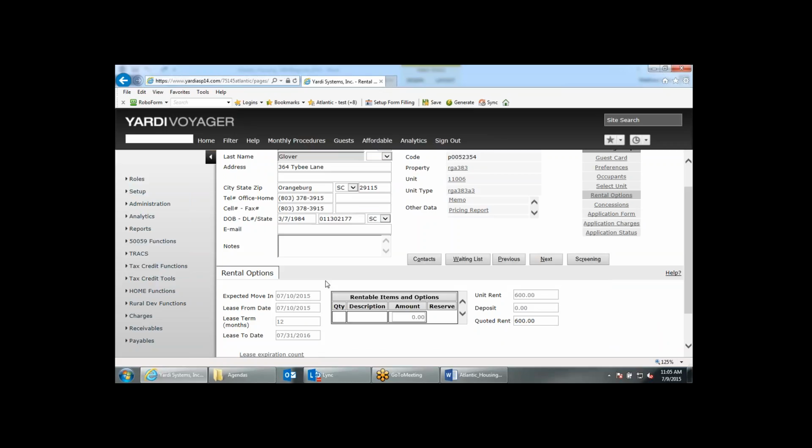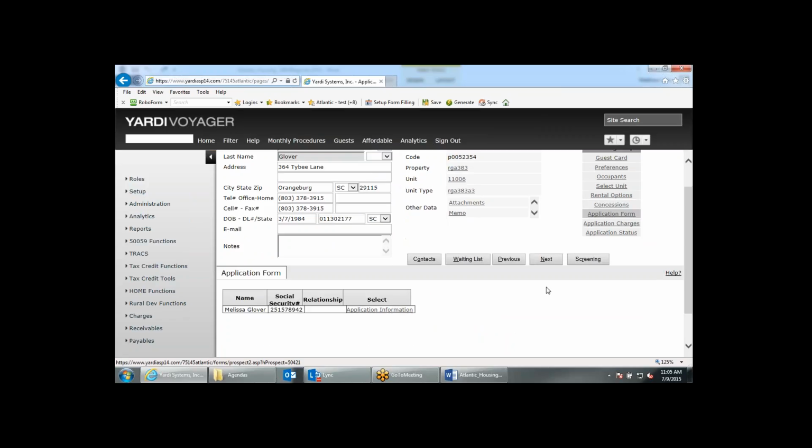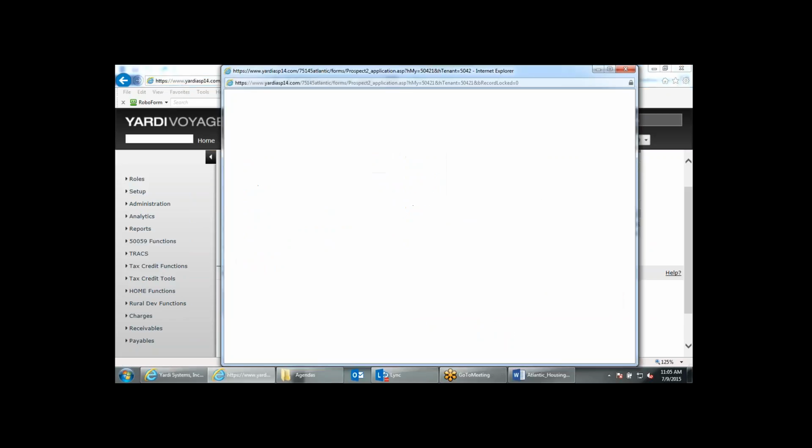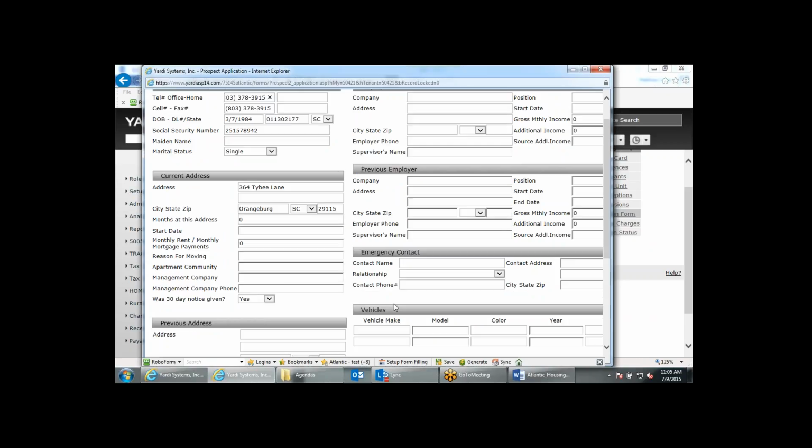Then the next step is where we can select the apartment that we would like to choose. Okay, so I just quickly wanted to go over that. Also, when we select our apartment, you'll see that apartment show up at the very top here on the prospect card in the unit field. That lets us know which apartment they're applying to.